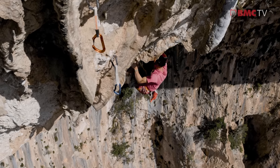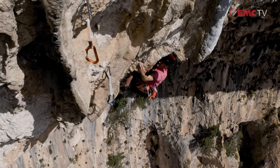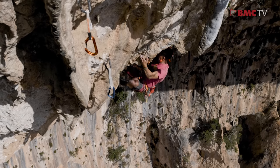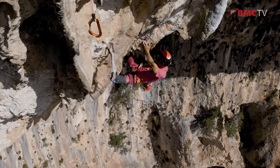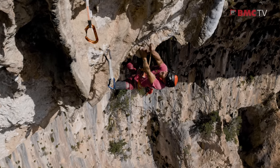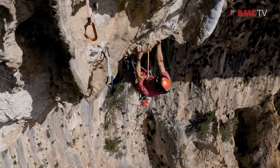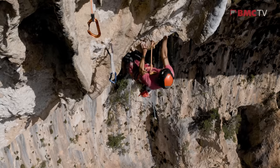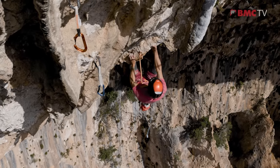It takes the full challenge, and the moves are just insane. They're just so out there. And I kind of wanted to get involved. You know, I wanted to climb that pitch. Fuck, I can't remember what to do.